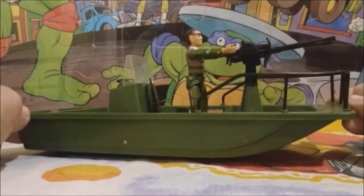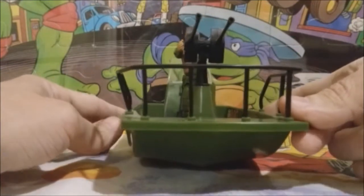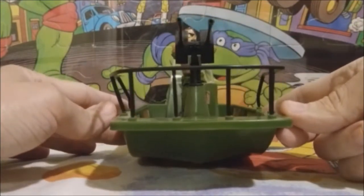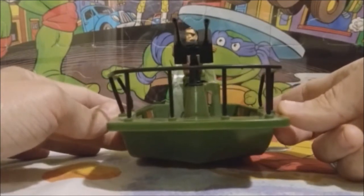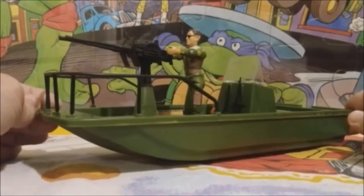And after Galoob saw that the toy line really wasn't going anywhere, they used these exact same molds, or at least the boat and the tank, and used them in their A-Team lines, because they decided that this was not going anywhere as far as a knockoff with G.I. Joe, and they just abandoned the line.